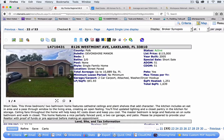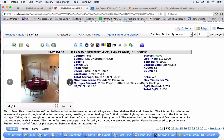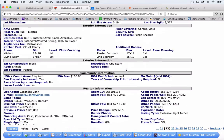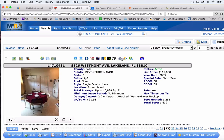Okay, here's a short sale in Devonshire Manor. Let's see what this place looks like. This place was built in 2005. Okay, they want $115,000 for it. Looks like it's in nice shape. It's a 3-2. Is there HOAs in here? Yes, $160 a year HOA fee. Okay, let me see what this one looks like. $115,000 is their asking price.